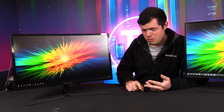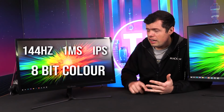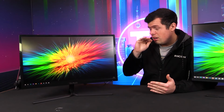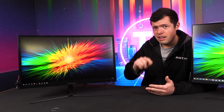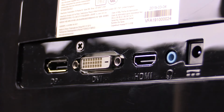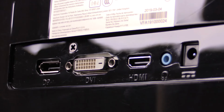Response rate, incredible. 144 Hz, 1 millisecond, IPS, 8-bit color. It looks fantastic. Contrast ratios are really good. Colors on this are amazing. Ports, even better. DisplayPort, DVI, HDMI, and I believe, yes, the 3.5 jack is there for your headphones, so you can run your headphones directly from the monitor. So one HDMI, headphones out from the monitor, sorted.